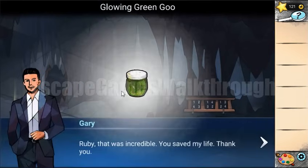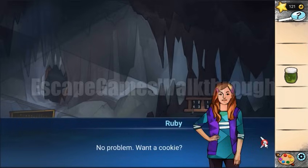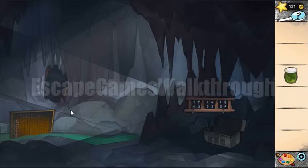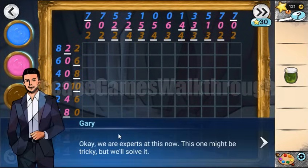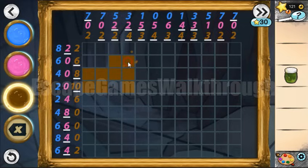And we've got the glowing green room. Okay, let's go now. And so we need to draw a picture again now to activate the portal. Okay, let's try and draw this image. So let's try from this. I will paint the image. Oh no, it's not here. Okay, I will start from that one.